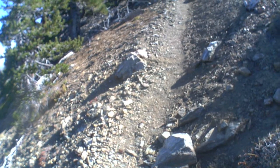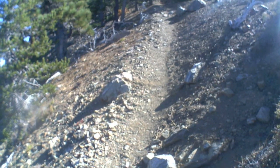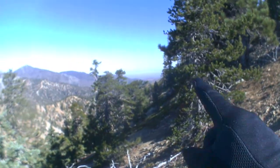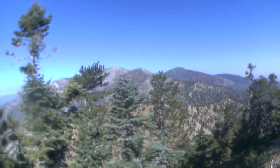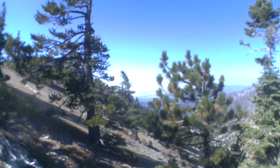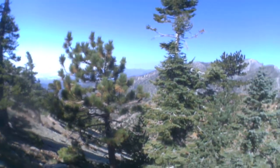So aside from maybe a quarter mile of single track that was mild downhill, it's mostly just up, up, and up. There you got a view of the valley. There's Mount Baldy, and there's the city of Claremont way down there. Looks like it's going to be an awesome day out here. You guys are missing out.